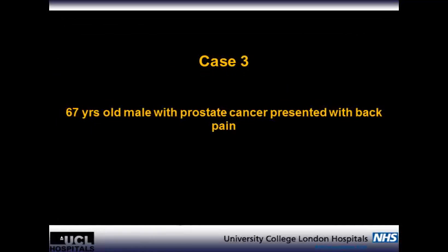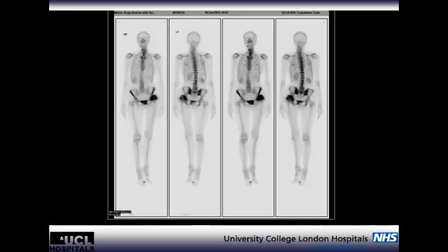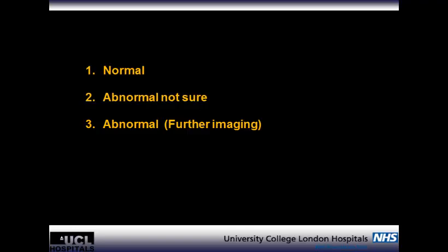A 67-year-old male with prostate cancer presented with back pain. Can anybody see anything? It's difficult, probably it's too far away. If I point out, there is faint uptake on this planar image here, and there's something, just believe me, there is something there and there. Ignore this, this is migration. And please vote now.